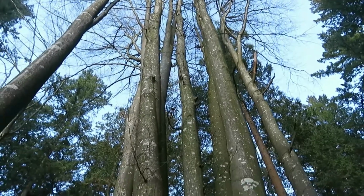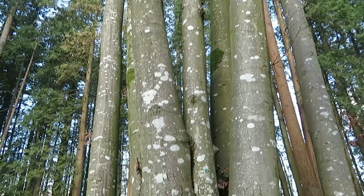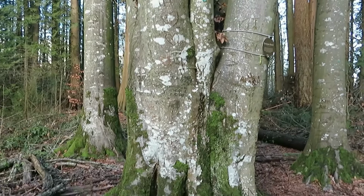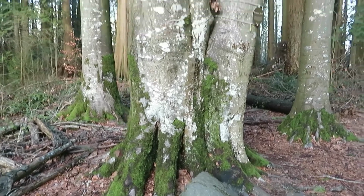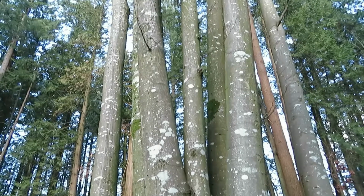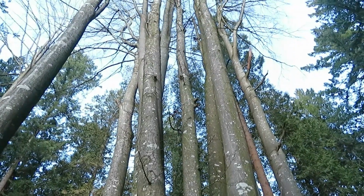Here we have an example of a European beech tree that's grown very large from the original sapling or whatever it was. See how it's split, gone into 2 trees, and then it's gone into 3, 4, 5 until it takes up all that space there. That's the beech tree.